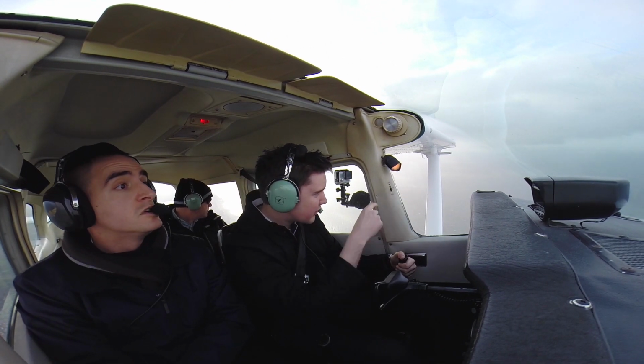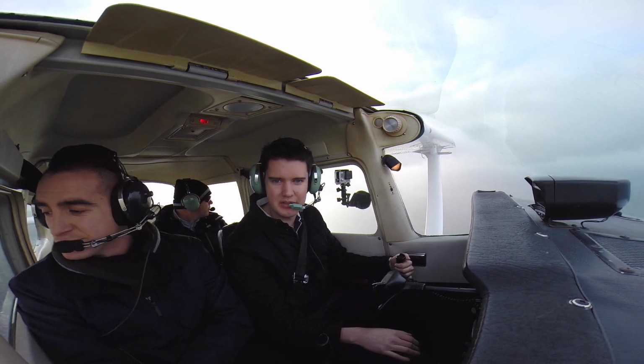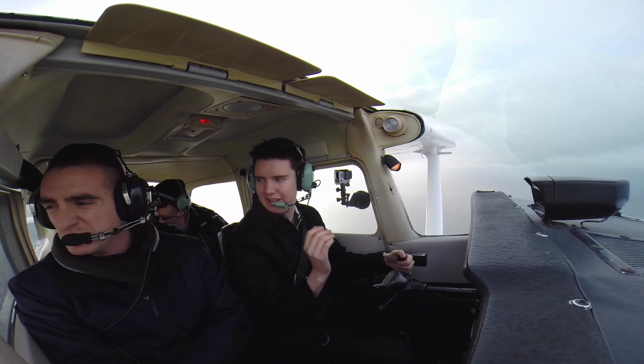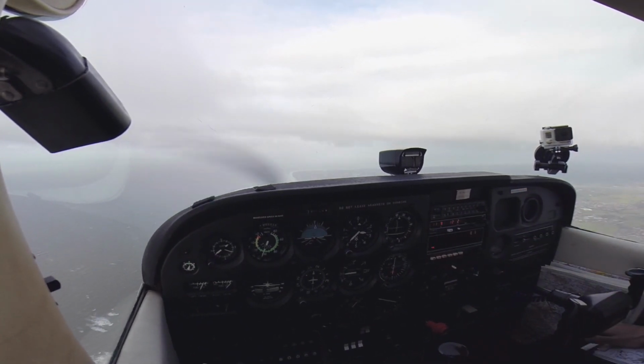Yeah. Maybe if we don't head that way? Over the sea. I want to try and do some steep turns. I don't think we're going to manage it though, are we? It's not good to do steep turns at 2,600. Yeah. It's very smooth though. Yep.